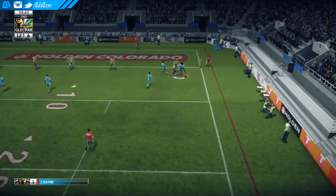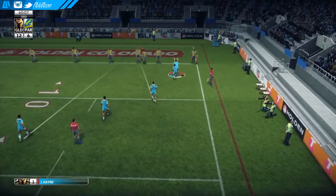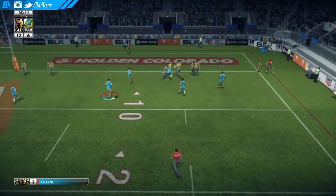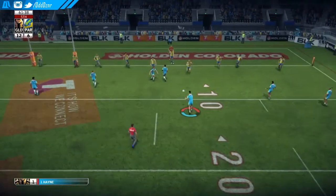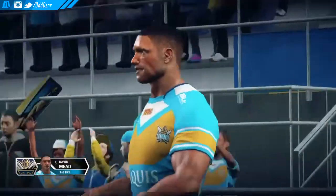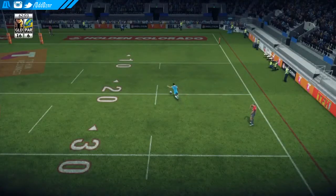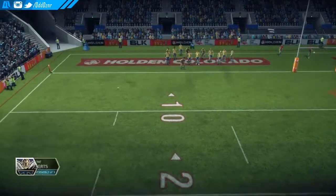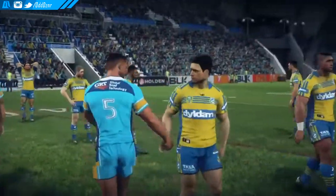Throw a dummy and a beautiful try saver by the Eels. Third tackle for us, goes to Mead, through the hands. Goes to Taya and he drives to the line but he gets held up. So we're back on the last, and put a grubber through. David Mead off the chase, and he's going to score our 3rd try of the game. Pretty much putting the nail in the coffin there. Awaiting the conversion of Tyrone Roberts, and it's going to hit the posts, and that's going to be the game there. It was a pretty lackluster last 10 minutes, so I decided to cut that out.